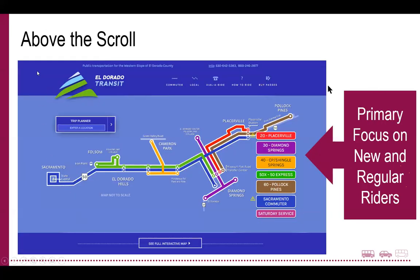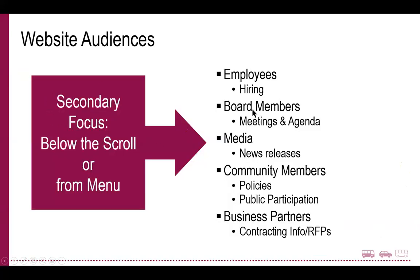So if you have an area like this above the scroll when someone comes to your homepage, you can see this gives them a lot of information right off the bat. A map that shows them where they can go, a trip planner. There are links here for the different types of services, or if they want to buy passes or they want to know how to ride. Everything that the new or existing rider needs is right here in this above the scroll area. Now, these other audiences, you still want to address them on the website, but they can be addressed below the scroll or from a menu.